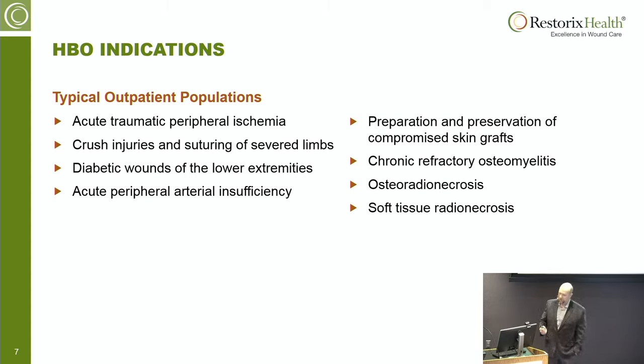Now, unfortunately, we're limited in which diabetics would benefit. So traditionally, most payers, Medicare included, are going to deem HBO appropriate for a Wagner grade 3 or higher. And all that really means is this is a pretty complex, catastrophic diabetic wound. By the time they achieve 3 on the Wagner scale, often they have abscess, gangrene, or osteo on the wound. So this is a nasty wound.